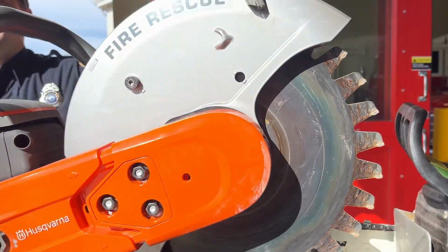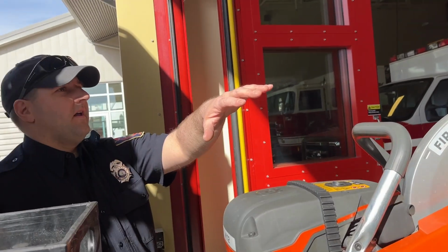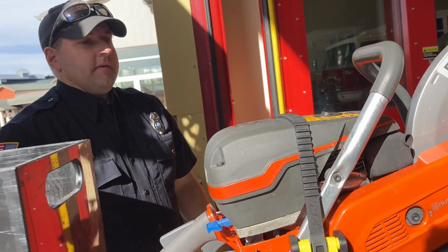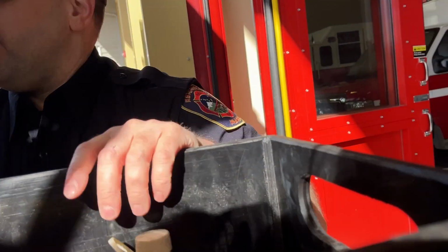We got Homatros, like you guys. Oh yeah, nice. So they just came in. Some of them are on the engine, but they're still kind of sitting back there too, ready to be put in service. But in tandem with that, we got some electric rescue saws that are pretty neat too. It's amazing the power that they have.